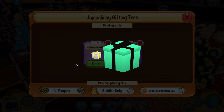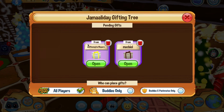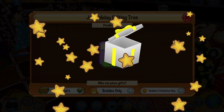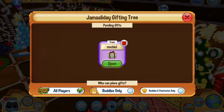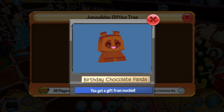Ooh. Black and turquoise. More kitty cat ears. Oh my god, thank you, Lil L7. Thank you. I used to have a black cat, so those black cat ears are so cute. Ooh, white and yellow. It's giving like lemon meringue. Ooh, lightning armor. Okay, thank you, Wolf Bunny Fox 16 Mochiol. It's not really white, it's more like cream color white.